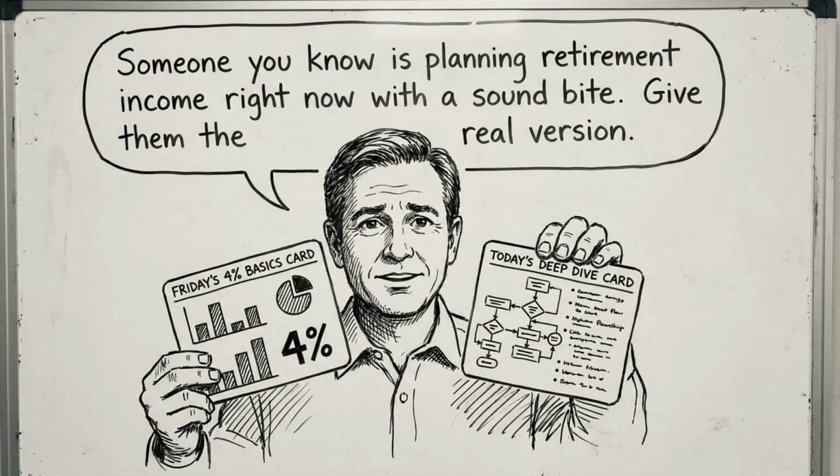The 4% rule as a soundbite has misled as many people as it has helped. The nuanced version is what people actually need.